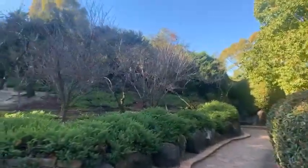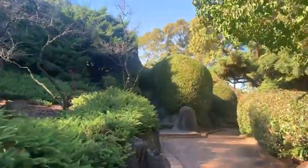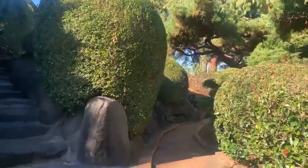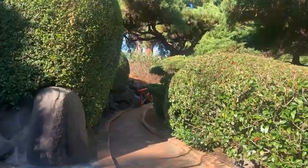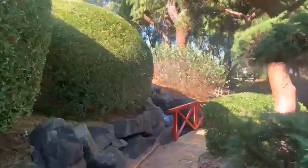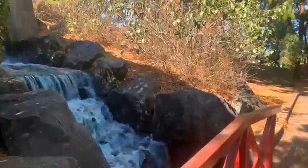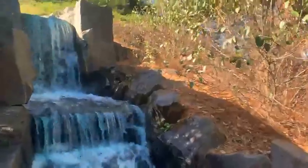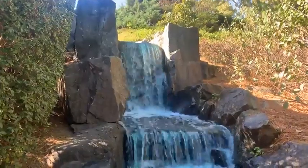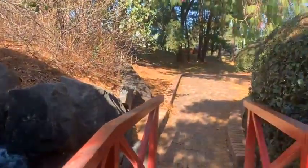So this hillside has been built up to create the different levels, which is important for Japanese gardens, creating different levels of terrain. So I won't go right up to the top, but we'll go over here and look in both directions. Okay. So here's the bridge that we're standing on.